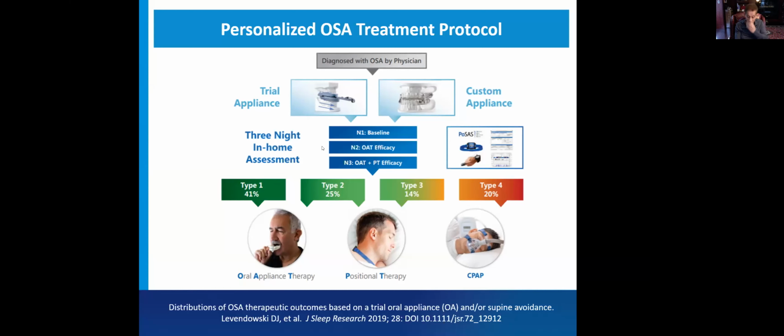On the second night, the night shift again will not vibrate, but the patient's instructed to wear their oral appliance. So this is going to allow us to get an oral appliance therapy efficacy study. And on the third night, the night shift will begin to vibrate, and now we'll be able to see how well that combination therapy does.